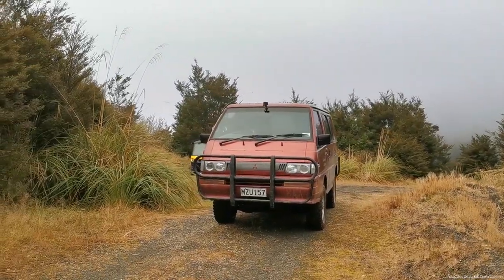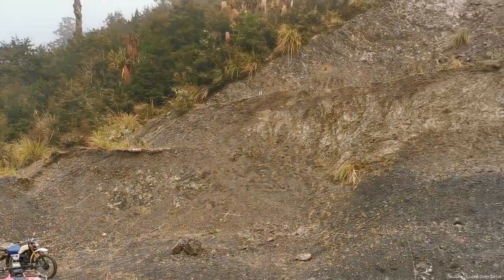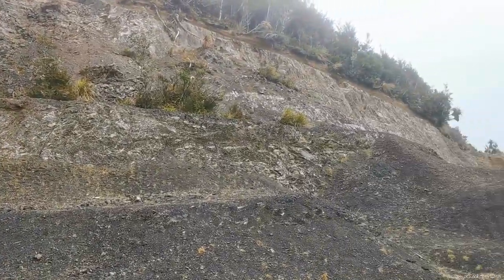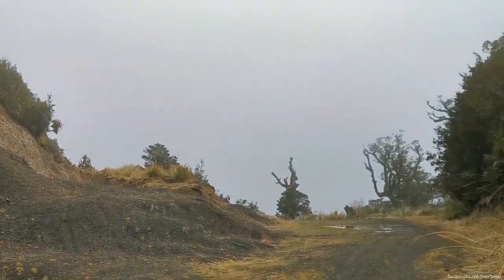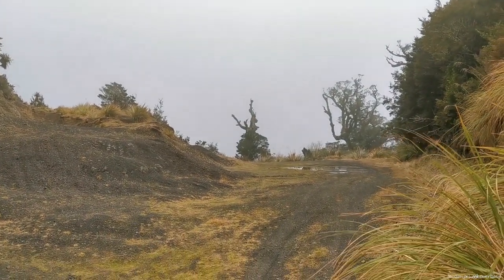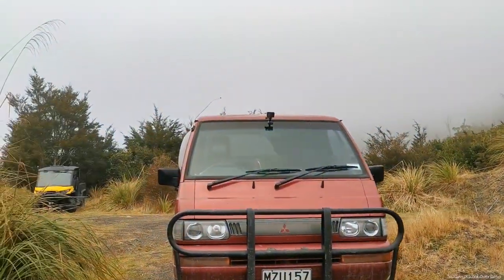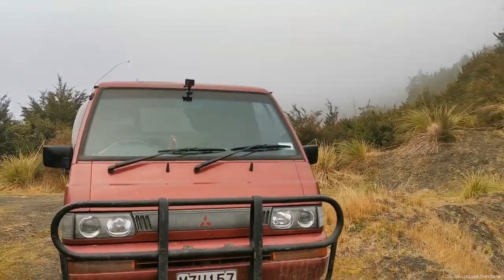So against all odds, we made it, the van and I. We are here up at the quarry. And there's a lot of cloud and fog and there's absolutely no view. So nothing to do but to turn around and head on back down. But I wasn't to be defeated.